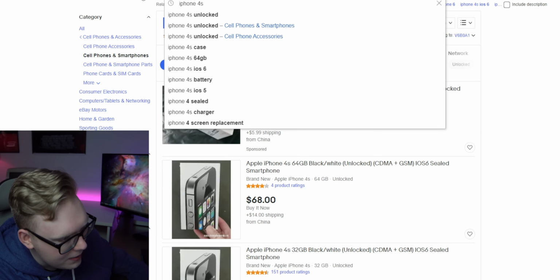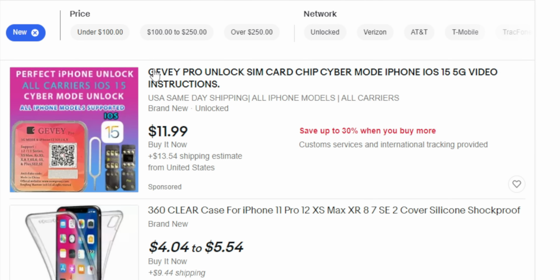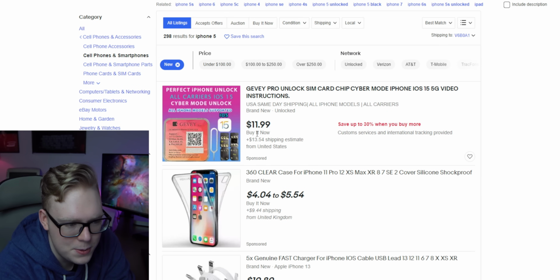Let's do the iPhone 5 now. This is going to be so much money. Last phone to have iOS 6, so GV Pro unlocks SIM card chip cyber. What? Oh, it's some sketchy thing to supposedly unlock your phone.